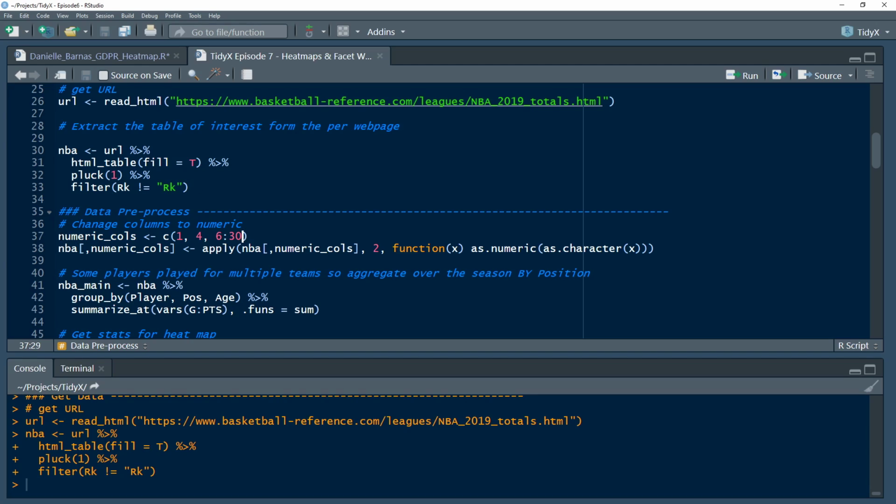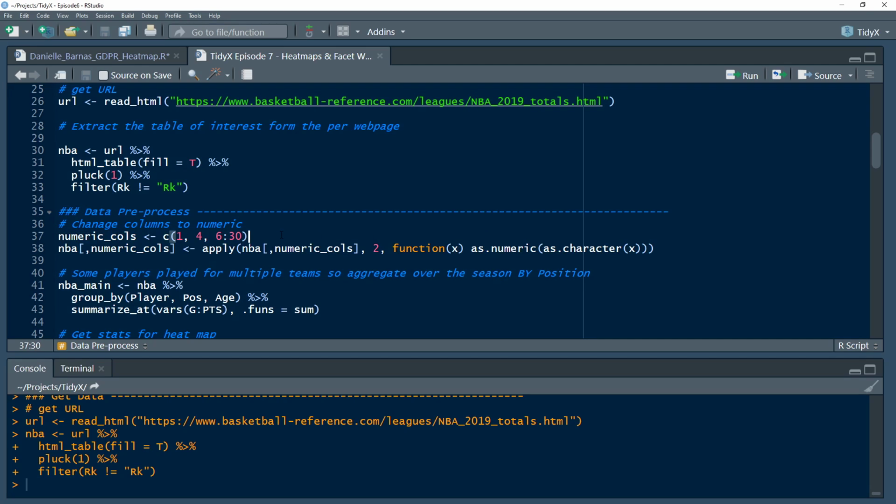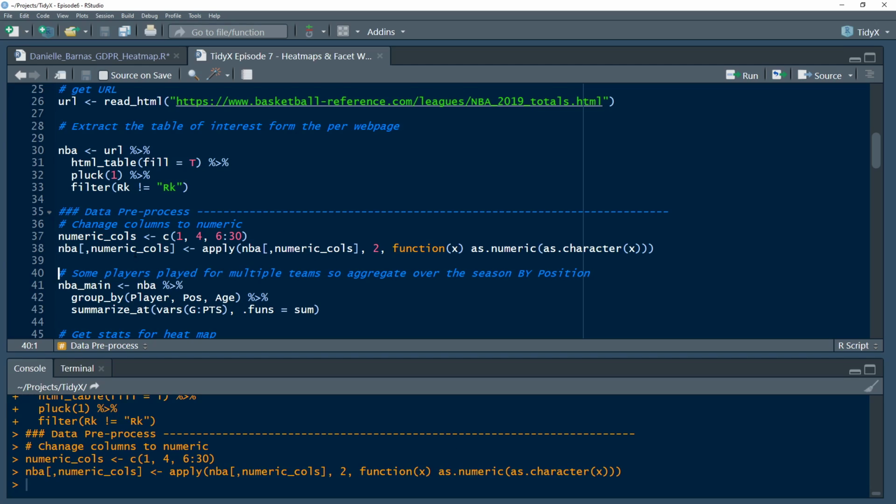Okay, so when you pull this data in, you'll find that there's a whole bunch of columns that are pulled in as characters, so I just make sure to specify what those columns are, and then this little apply function here from base R is what I use to say anytime you find a character value within those columns, just turn it into a numeric for me. Yeah, we covered this in more detail in episode 3. Yep.